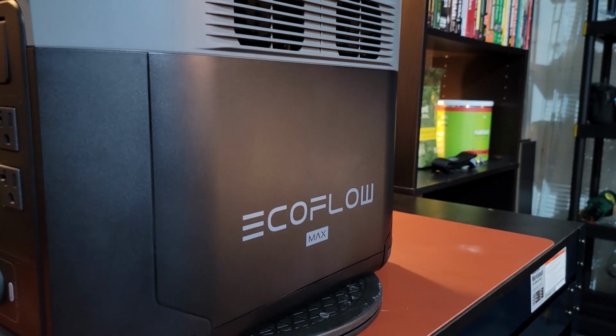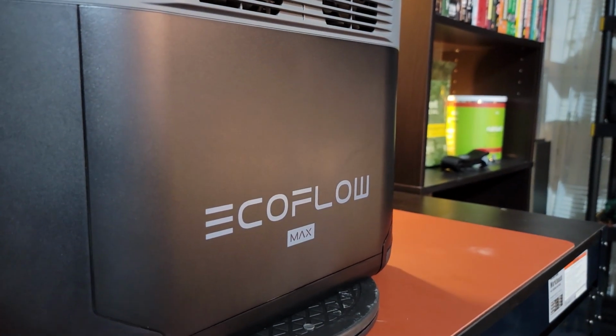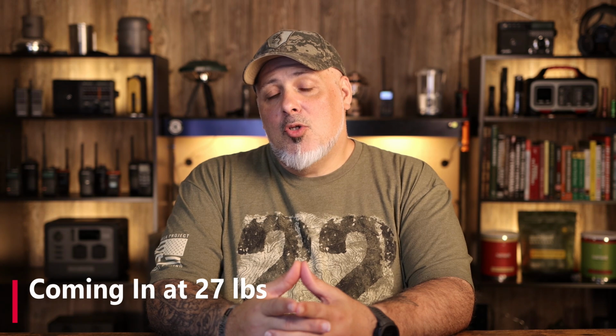Hey folks, this is Gray here, and today we're going to be talking about the Delta 2 Max by Ecoflow, which is a monstrosity of a powerhouse coming in at 2400 watts and one of the lightest units at that watt range that I've come across since I've been doing reviews on portable power stations.